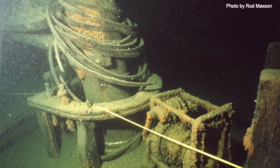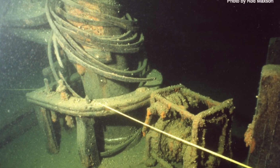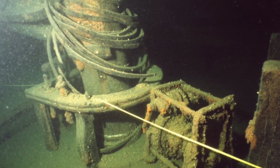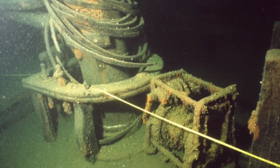This is the main mast at the center of the ship, another fife rail with belaying pins still in it. The mast hoops, you can see the boom and gaff stowed together on the rest. And this is the centerboard winch.